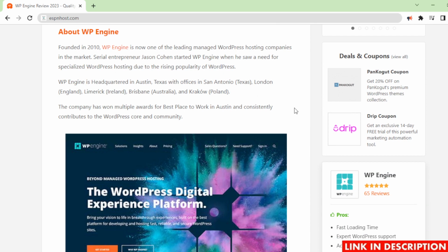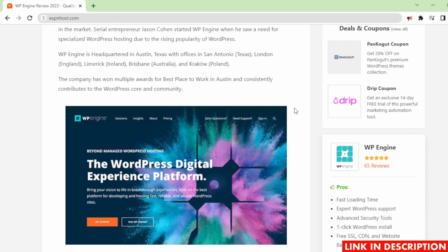About WP Engine. Founded in 2010, WP Engine is now one of the leading managed WordPress hosting companies in the market. Serial entrepreneur Jason Cohen started WP Engine when he saw a need for specialized WordPress hosting due to the rising popularity of WordPress. WP Engine is headquartered in Austin, Texas, with offices in San Antonio, Texas, London, England, Limerick, Ireland, Brisbane, Australia, and Kraków, Poland. The company has won multiple awards for Best Place to Work in Austin and consistently contributes to the WordPress core and community.